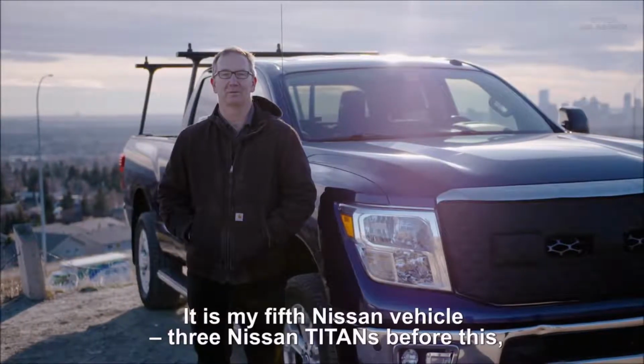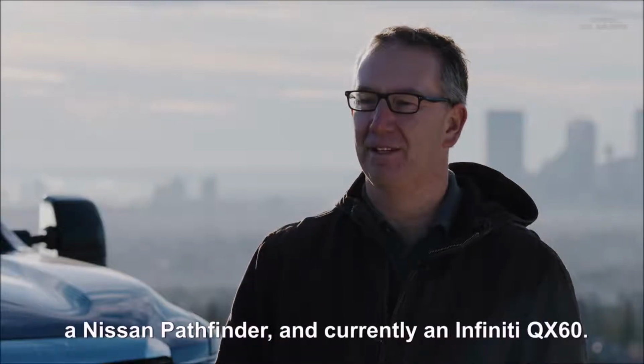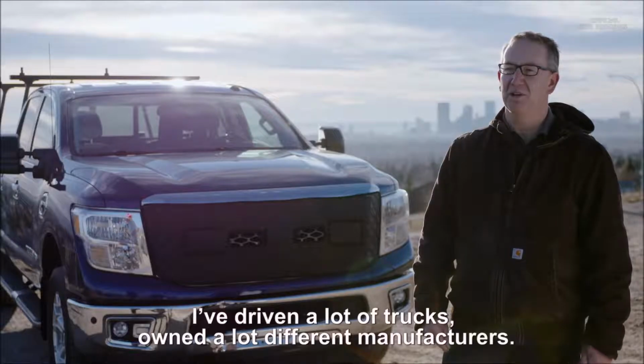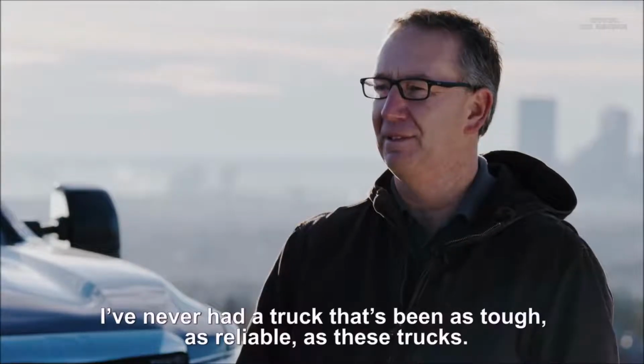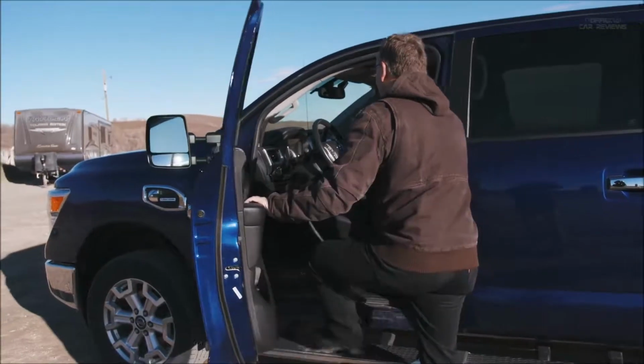It is my fifth Nissan vehicle. Three Nissan Titans before this, a Nissan Pathfinder, and currently an Infiniti QX60. I've driven a lot of trucks, owned a lot of different manufacturers. I've never had a truck that's been as reliable, as tough as these trucks.